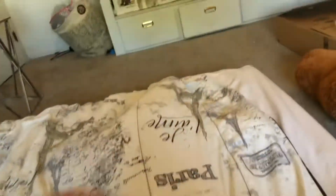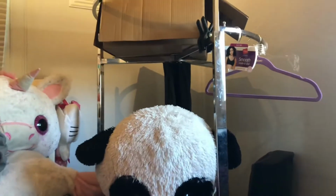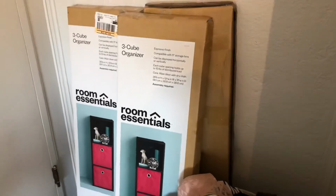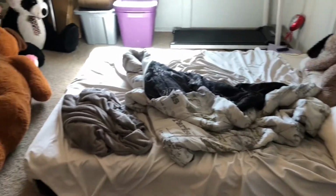But first, I'm gonna have to peel that one off and take out the unnecessary boxes and start putting clothes here again. Okay, so first things first, I wanted to install all of these 3 cube organizers. I have 6 of these. The size of my bed is a queen. And then I have the rest in that area.